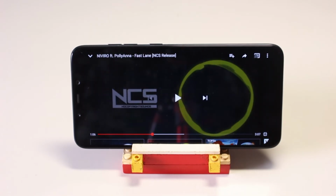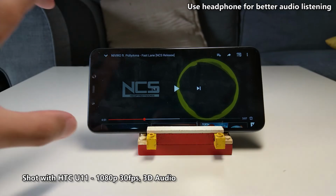Although the dual speakers are loud, the audio quality is flat, you will not be able to enjoy your music much. It is just decent enough for YouTube watching.